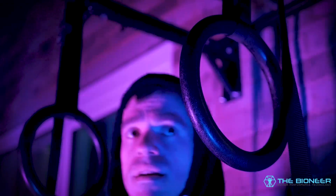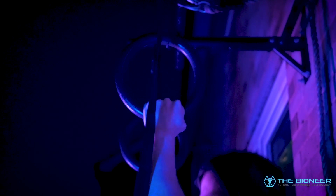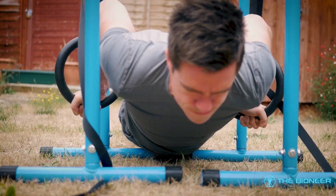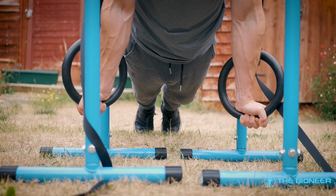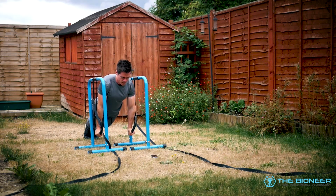Gymnastics rings are rings that hang from a bar, a set of dip bars or anything else, in order to allow you to use a range of movements such as dips, ring push-ups, ring pull-ups, bodyweight rows, inverted push-ups, various support holds and much more. Hang them higher up and you can even practice things like ring muscle-ups, the iron cross or Maltese.